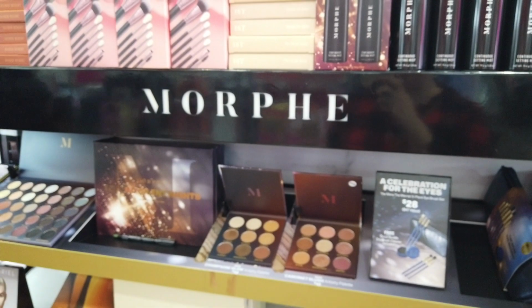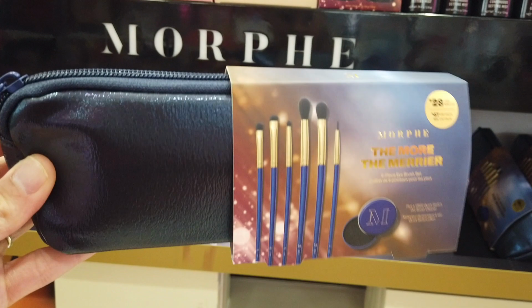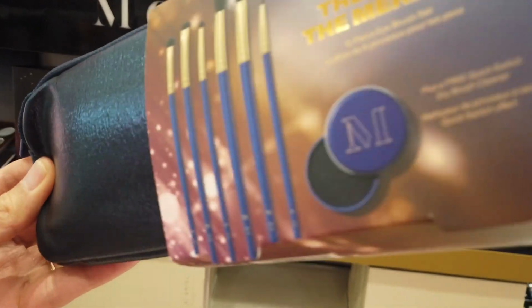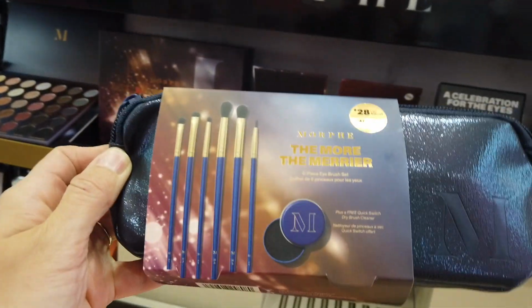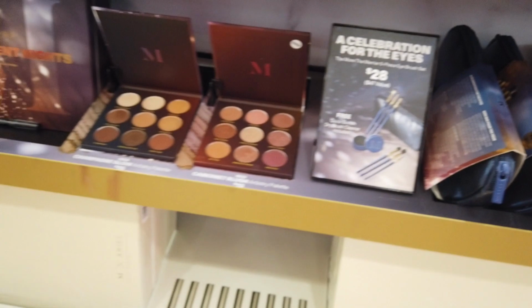Okay, we all know Morphe is one of those brands where you just have to have everything, and it's quality stuff. I stumbled upon this little gift bag here. It is called The More The Merrier, and look how beautiful this blue bag is, and then you get the little brushes inside. I think this is a great gift, great stocking stuffer. I love Morphe. I'm trying to find more of that Lisa Frank stuff, but I'm not seeing it. Maybe there's a palette somewhere, but I don't know.